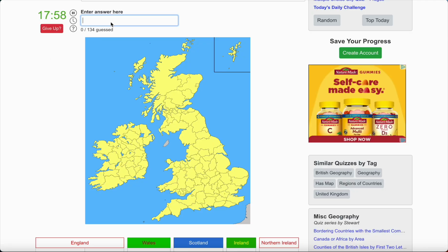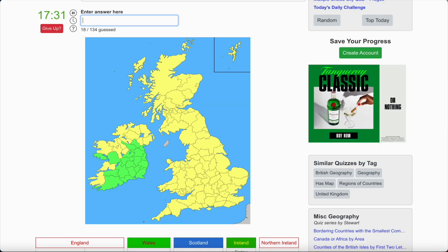So, let's start with the Irish counties. Dublin, Cork, Limerick, Galway, Waterford, Wexford, Wicklow, Carlow, Cavan, Monaghan, Louth, Meath, Westmeath. Let's get Offaly, Laois, and then we got Tipperary, Kildare, Kilkenny, and let's get Kerry, Clare, Sligo, Mayo, Longford, Roscommon, and I got Leitrim and Donegal. Those are all the Irish counties.